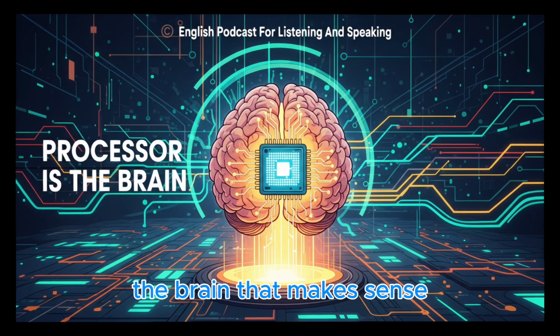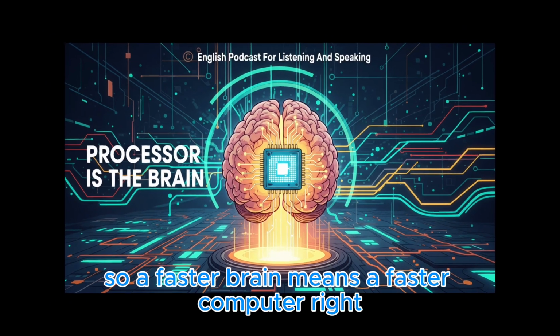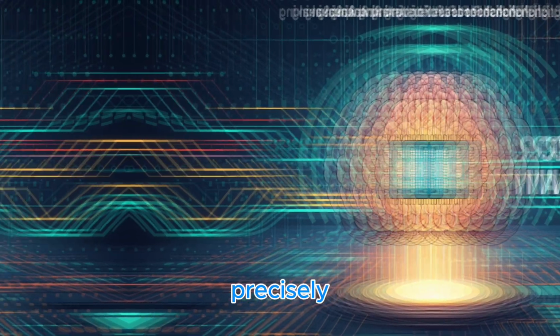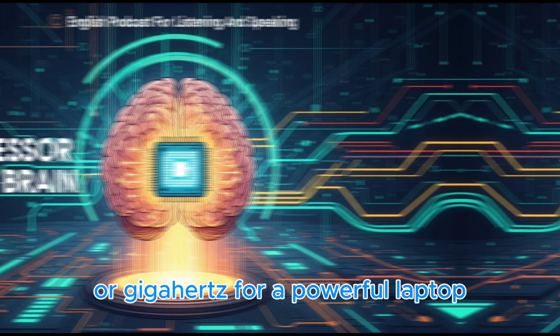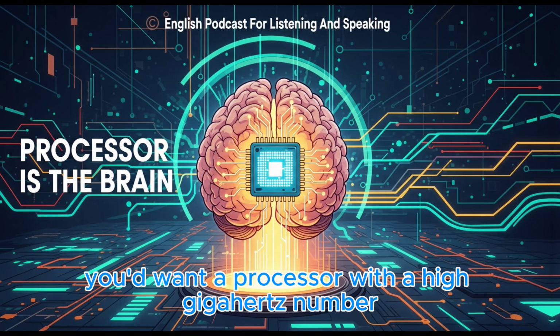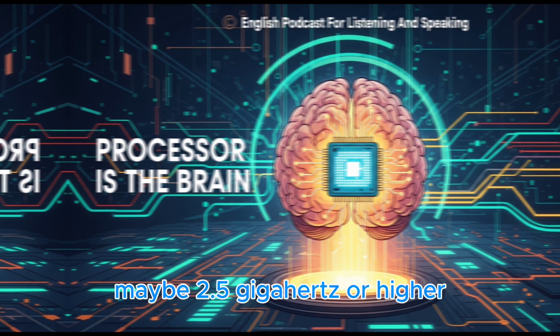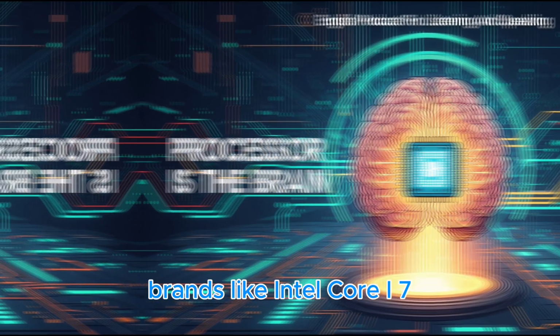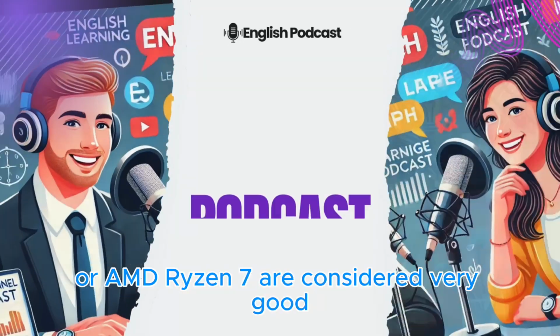The brain. That makes sense. So a faster brain means a faster computer, right? Precisely. The speed of the processor is measured in gigahertz. For a powerful laptop, you'd want a processor with a high gigahertz number, maybe 2.5 gigahertz or higher. Brands like Intel Core i7 or AMD Ryzen 7 are considered very good.